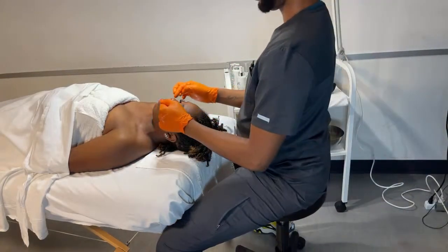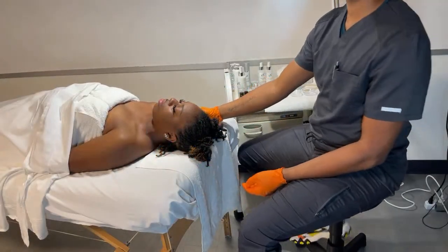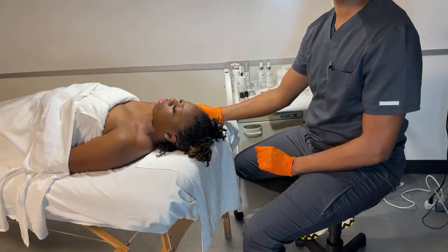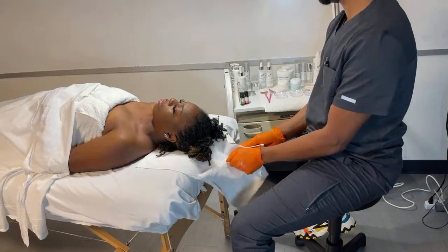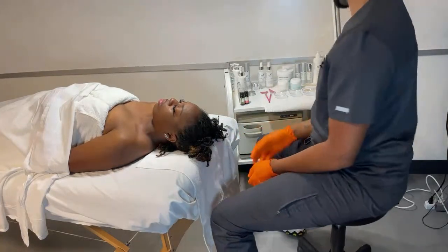So right here, I see where some redness has produced based on manipulation or stimulation. So we want to pay attention to that as well to make sure that it's not a sensitivity and it's just redness. It's just regular erythema. So now we're ready for skin analysis.